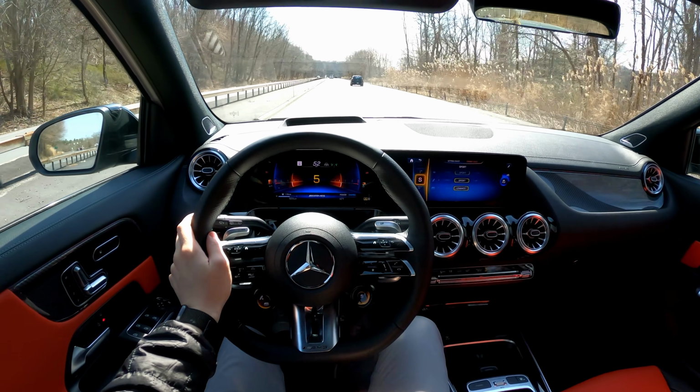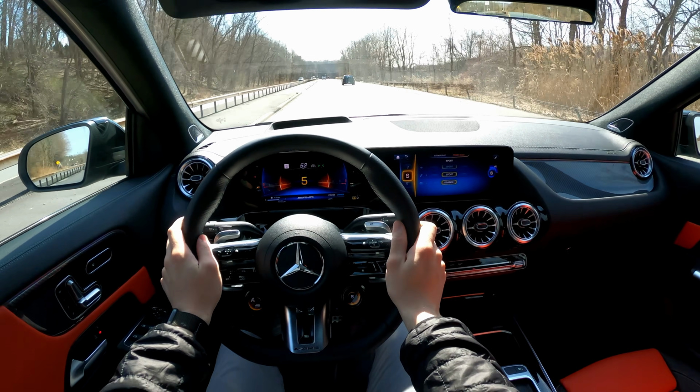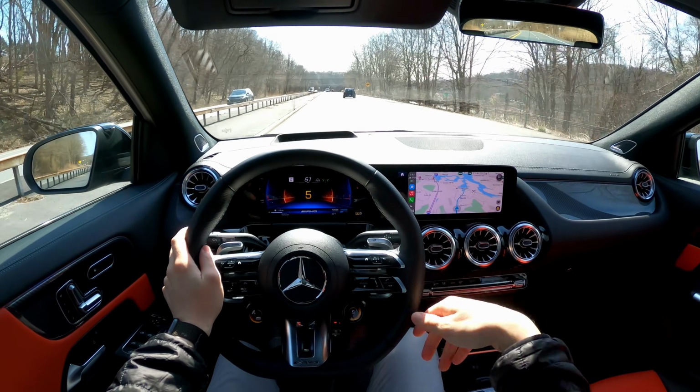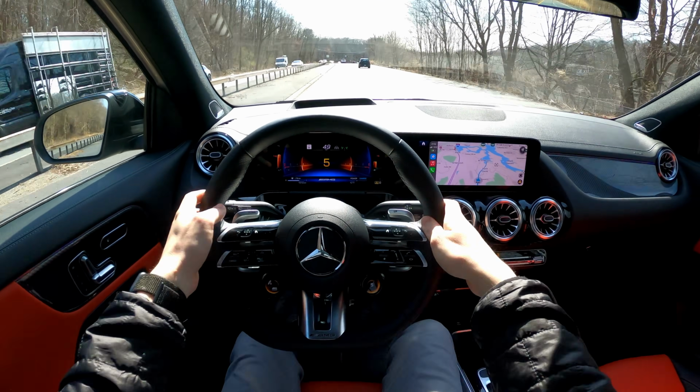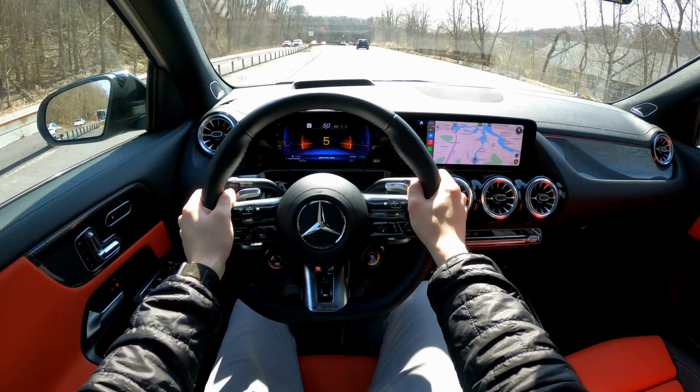I honestly prefer to drive it in Sport, but then you can't have the engine in the full-on dynamic mode because it always has that sound going on. There's no way to actually turn it off, which is really frustrating, I think.